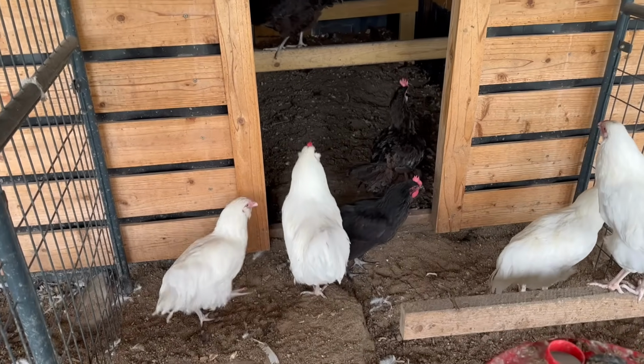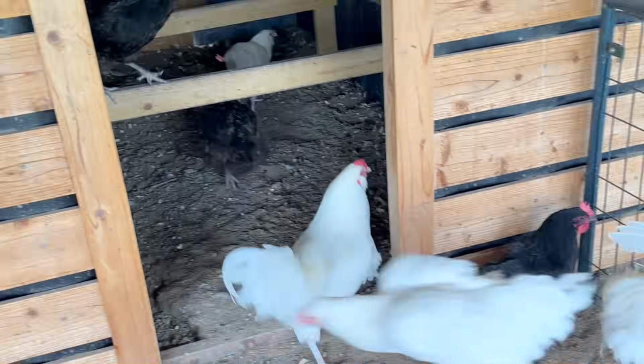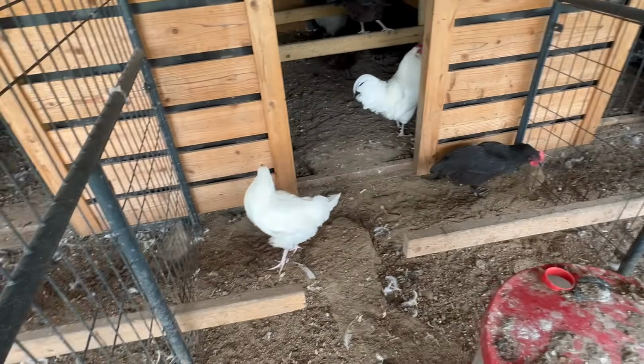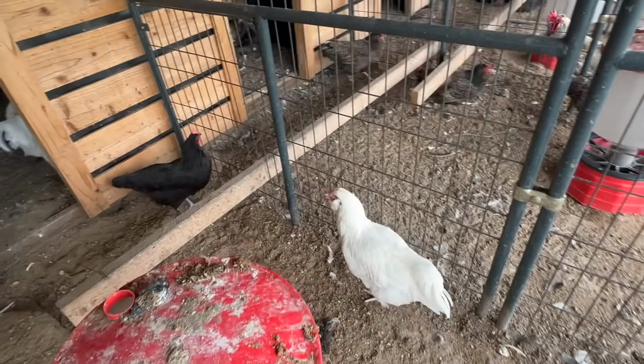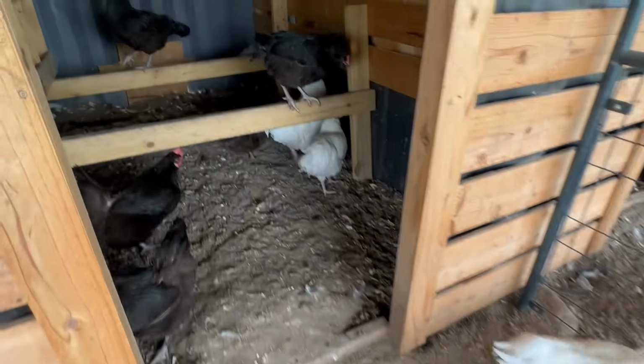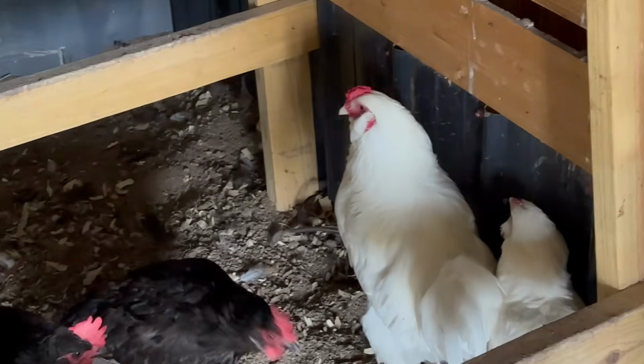My olive egger girls, they're pretty beat up. The old rooster really kind of tore them up. You look good, honey. You look good. But these are our young ermines, Americanas, which are the dominant whites in here. And then the rooster, you can tell he's back here. He's absolutely gorgeous. He has been having sexy time with the girls.